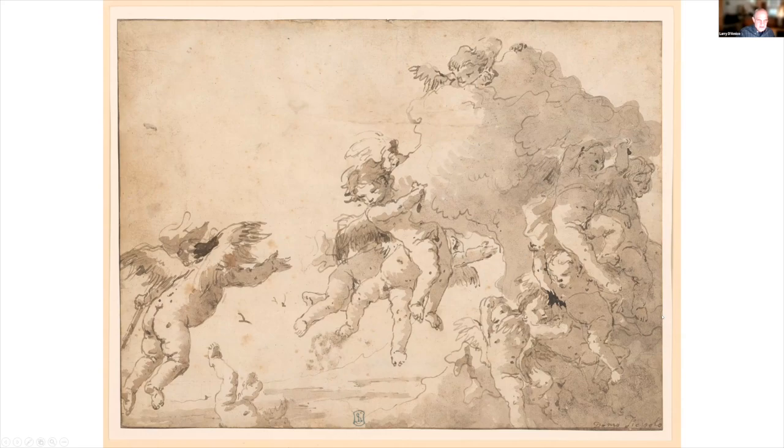Very lovely compositional elements. Very playful. And the shape distribution on the surface is just so lovely. The asymmetry of these pieces.